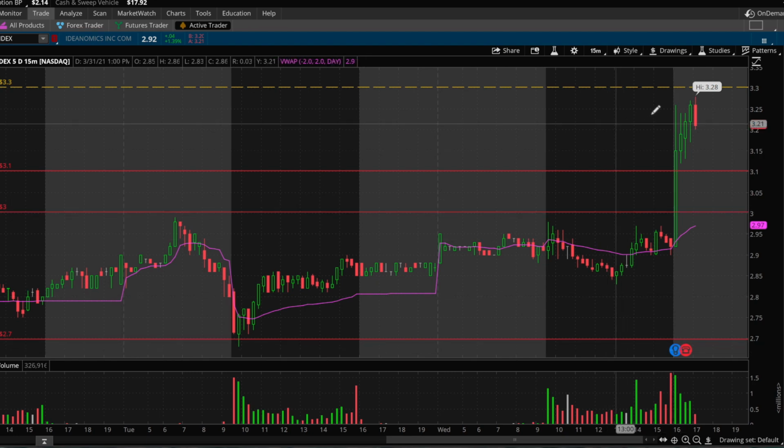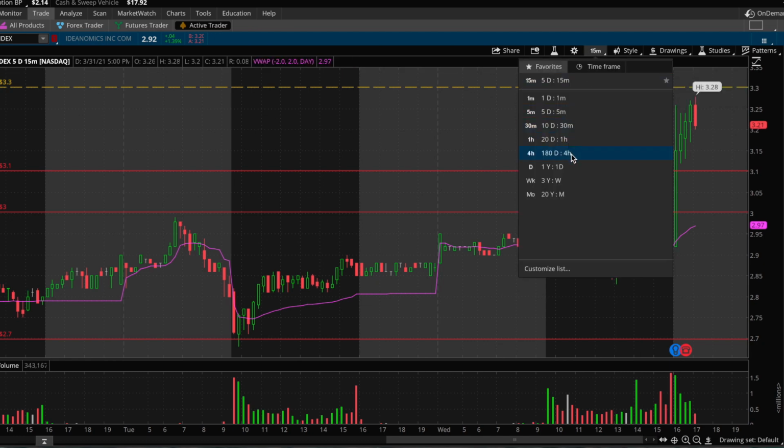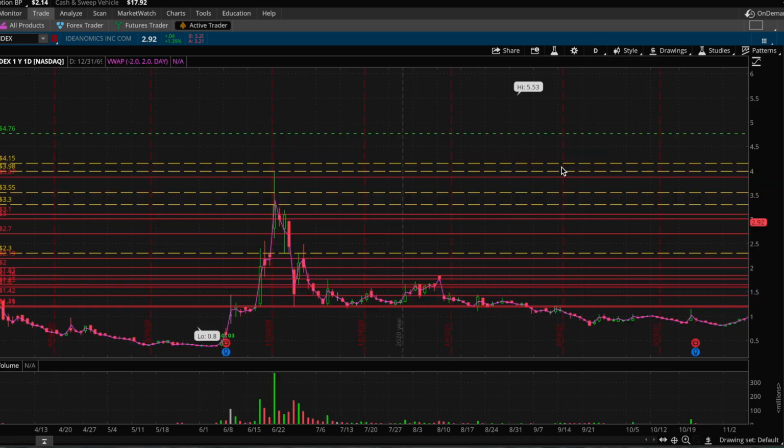With the high up there at 3.28, there is a little resistance right there at 3.30. We are pulling back quite a bit here on the 15-minute chart, but really you can't complain, to be honest with you. Take the profit if you're up. Always get back in, guys. There's no shame in doing that.